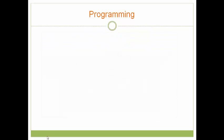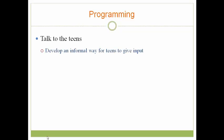Again, it was packed. Don't do this when you program. It's going to kill any kind of hope for a successful program you have. Talk to the teens about the programs they want. Develop an informal way for them to give input.